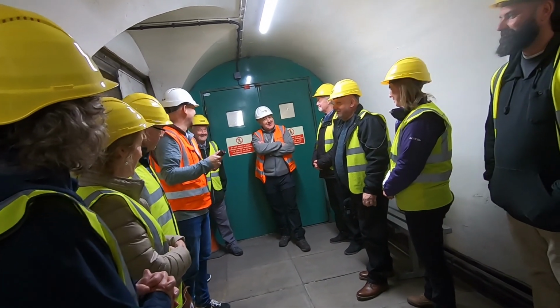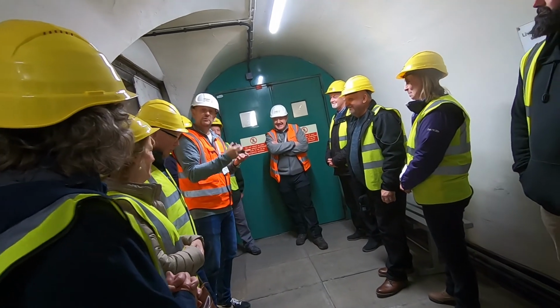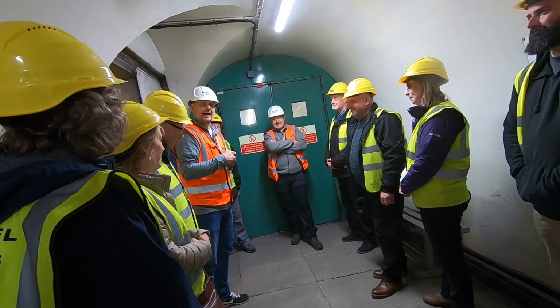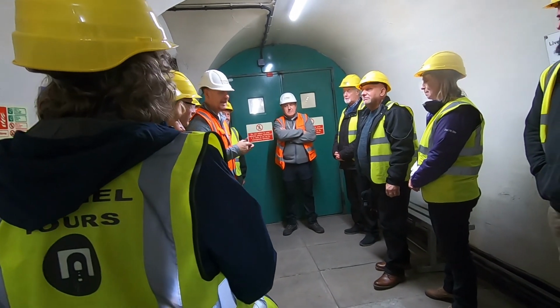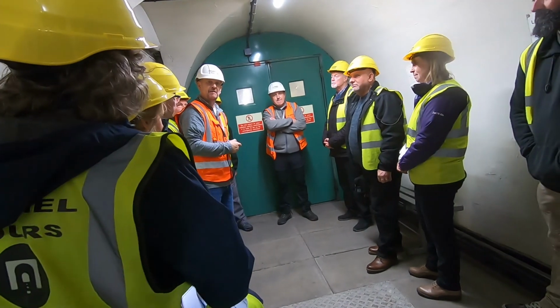A lot of people call it Otterspool. Some of it was used to fill in one of the docks in the Dingle as well, I believe. This area that we're in now, until we got our safety refuges, was one of our, well, it still is, an emergency exit from the tunnel, but it was also a fire refuge as well.